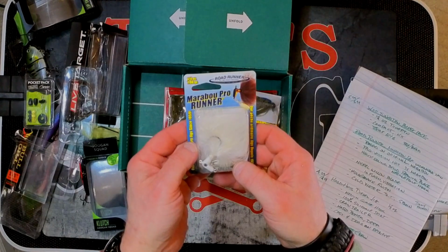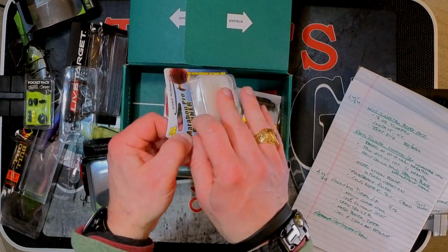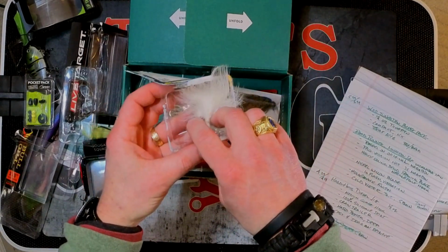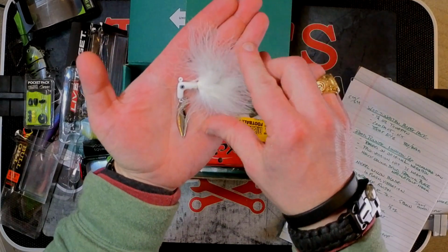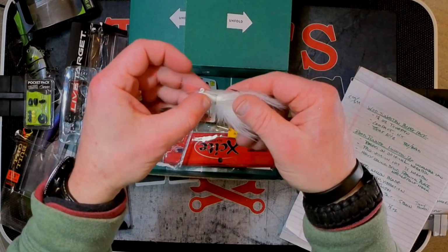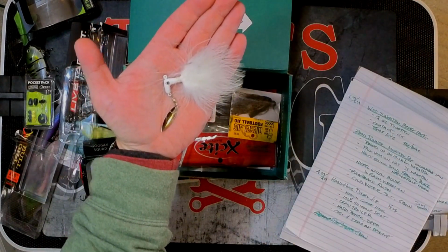All right, next item, Roadrunner. Now, this one's really cool to me. The Roadrunner Marabou Pro. All right. Now, I'm going to go ahead and open it up while I talk. This is based on the original Marabou underspin. The venerable Marabou underspin. Now, according to them, this Pro version, which is fairly new, has 3 times as much Marabou. I assume Marabou is this fur here. I don't know, but I'm assuming that. So it has 3 times as much as the original Marabou underspin jig, or underhead premium. What are we calling this?